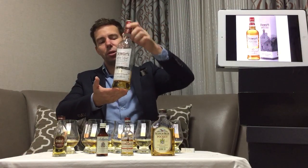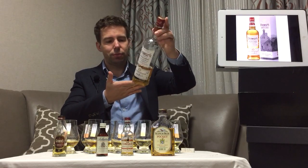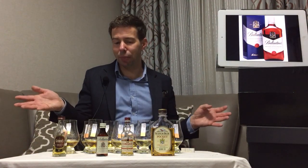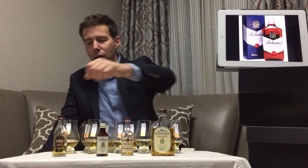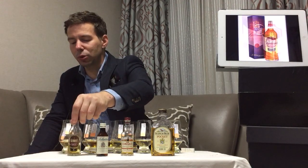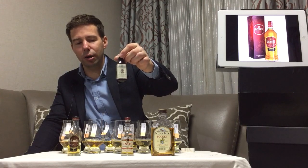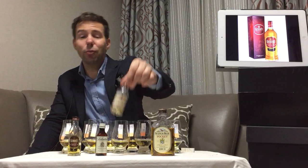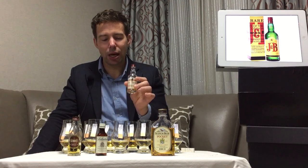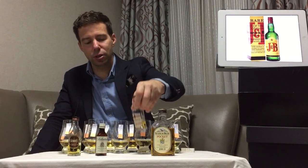Okay, and then we have Dewar's from Bacardi. That's a Bacardi-owned brand. We also have some miniatures because I couldn't find bigger packages of these. Grant's Family Reserve, from William Grant and Sons. Ballantine's Finest, from Pernod Ricard. Sir Edward's. Well, this is a wild card. This is a French company that imports this and bottles it. It's made in Scotland. It is definitely a Scotch whisky.